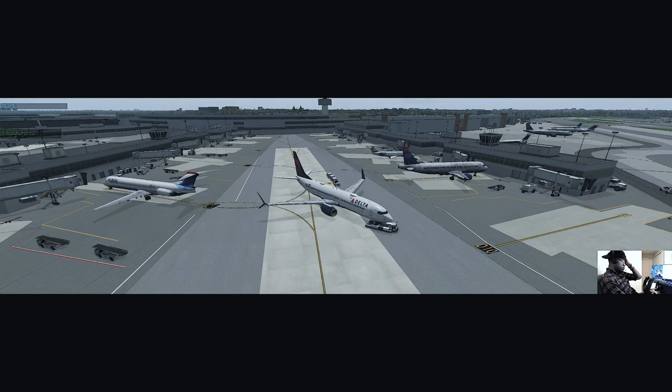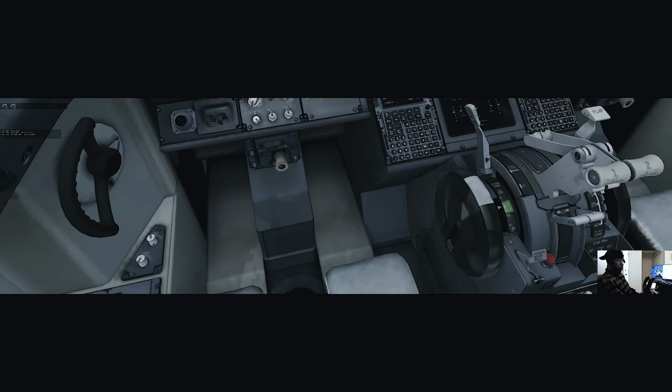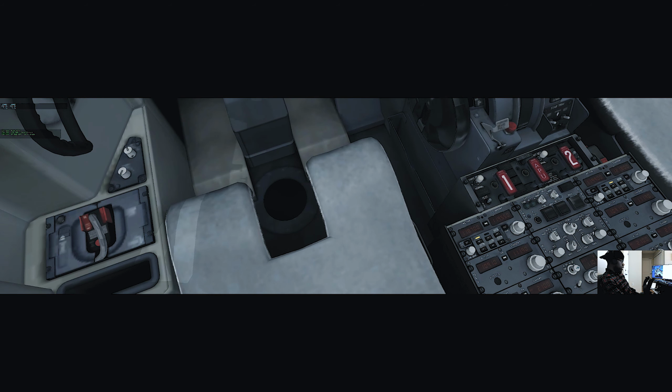Delta 922, new departure frequency 128.55. Copy 128.55 for Delta 922. We're going to be pushing back here and getting on our way. As you hear, we do have some air traffic control on, so that is awesome. We'll go ahead and dial this in, 128.55.